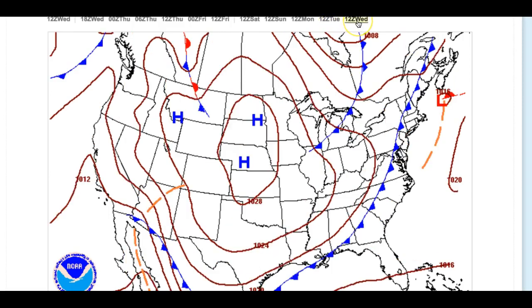The cold front starts to clear the region on Wednesday with showers in the morning followed by clearing skies in the afternoon. Temperatures a bit cooler. Look for lows in the mid 60s, highs in the lower to mid 70s early in the afternoon, but then falling off into the 60s and 50s as that cold front exits.